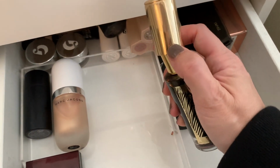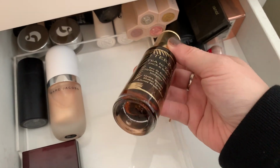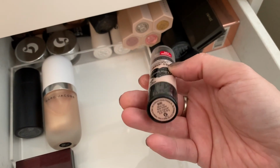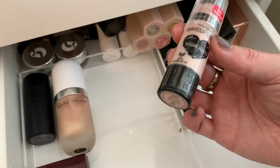It's unfortunate because it does leave a really nice bronzy, tea-stained tint to your skin, but I never use it. The Wet n Wild Mega Glow Makeup Stick. It's a highlight. It's still wrapped up, so I'm definitely going to toss this. And again, when I say toss, I mean donate.